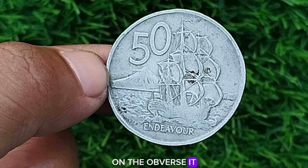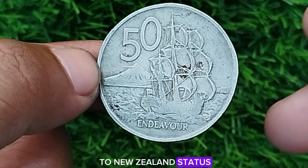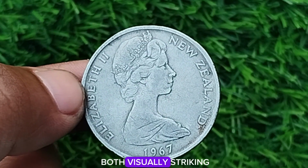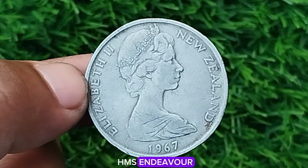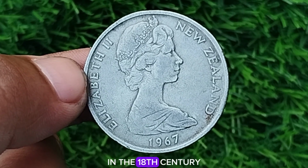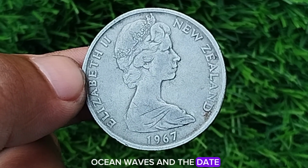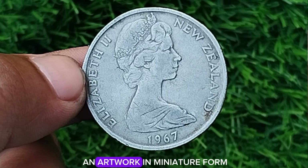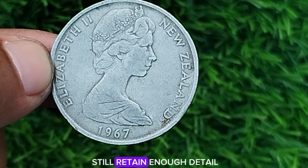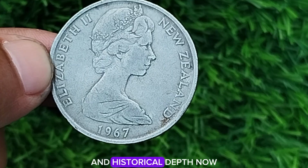On the obverse, it features the elegant and regal portrait of Queen Elizabeth II, a connection to New Zealand's status as part of the British Commonwealth. The reverse side displays an image that's both visually striking and historically rich: the HMS Endeavour, the ship commanded by Captain James Cook during his first voyage to New Zealand in the 18th century. The detailed depiction of the ship, along with the surrounding ocean waves and the date 1967, makes this coin an artwork in miniature form. Even in circulated condition, many of these coins still retain enough detail to appreciate this nautical scene, which adds to their collectible appeal and historical depth.